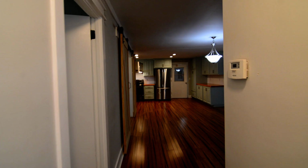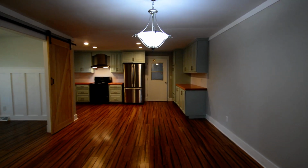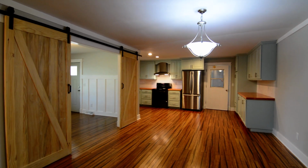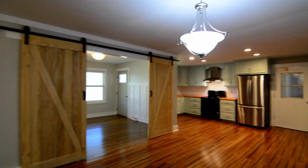So that completes our tour of this home. Address here again is 1720 Morininghill Drive in Columbia. You can find out more information online at turnerproperties.com.